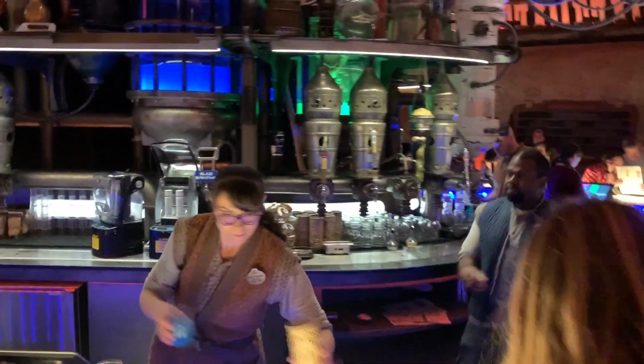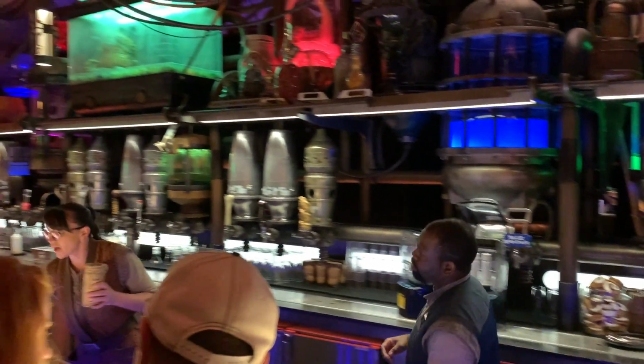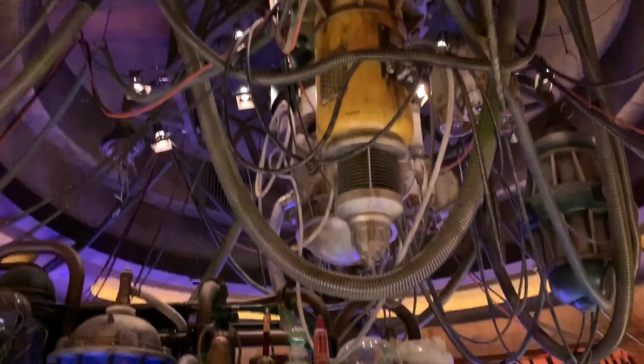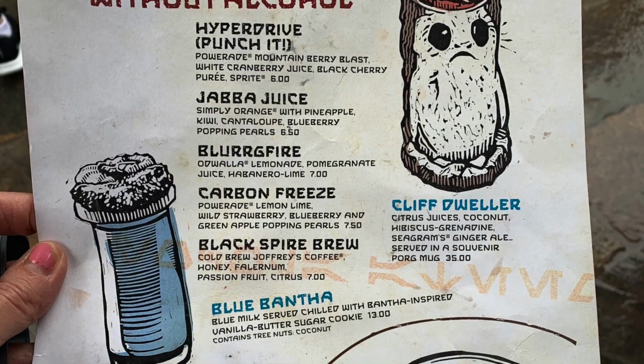They even have a little robotic DJ. Most people are standing up. A few people get to sit down. And they give you 45 minutes, so you have to make reservations ahead of time.